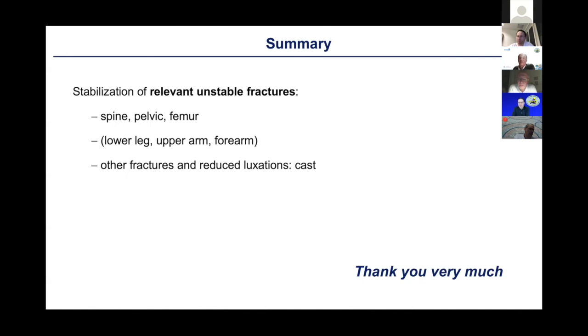I think I'll ask a question which will get my UK orthopedic colleagues very jealous, but how long does it take you to get these patients to theatre from the time they arrive in your hospitals? Yeah, I think of course it depends on the severity of the injuries, on the status, but sometimes it can take some time. I agree. It depends. It really depends on the case and on the situation you are in.